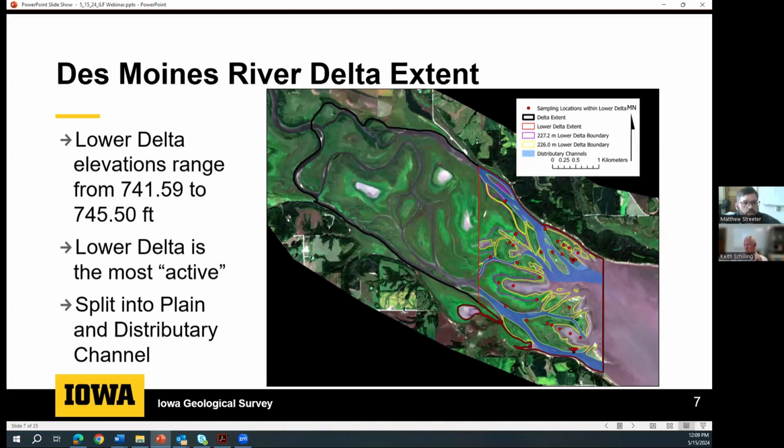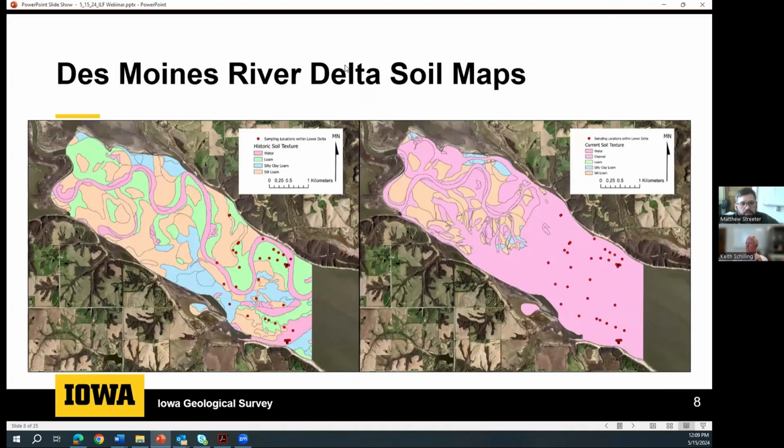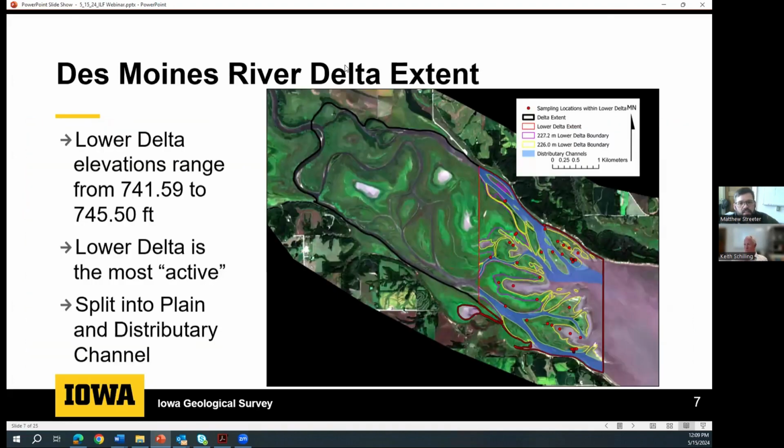sediments in this location. So to give you a little bit of background about the delta, this is really in an elevation range from about 741.5 to 745 feet. So not a big difference in elevation here. That's the lower delta, and this is the area of that delta, about 800 hectares or so, where you get a lot of inundation annually. This is the most active area of the delta.